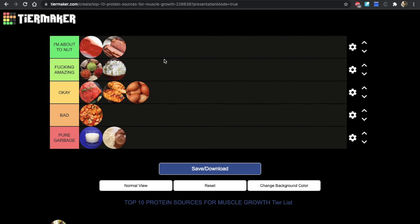But anyway, guys, that's the list. Keep in mind, this is for creating a caloric deficit as efficiently as possible, right? While getting a lot of vitamins and minerals at the same time. You can create a deficit with any of these foods, right? It's just a matter of efficiency and effectiveness, right?